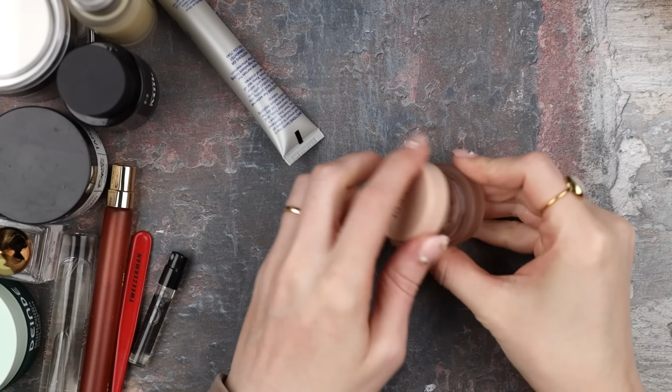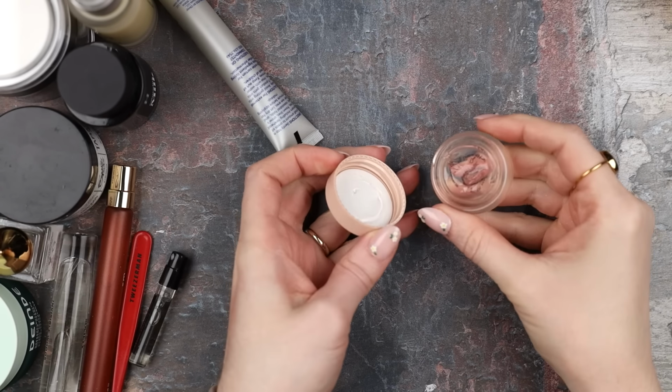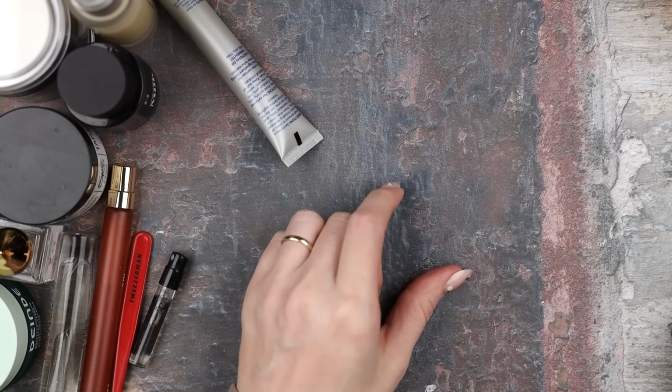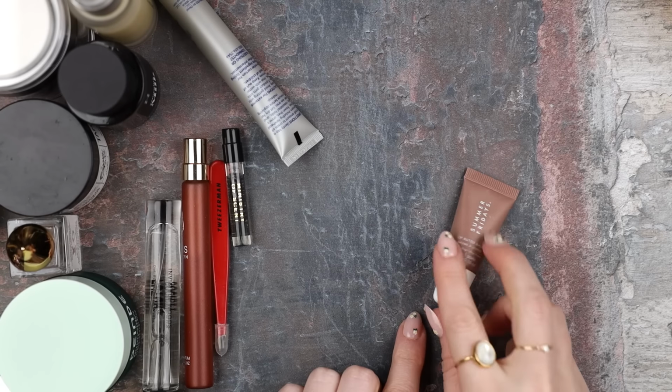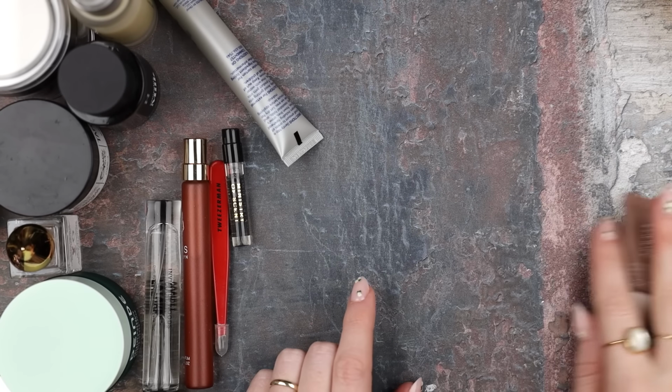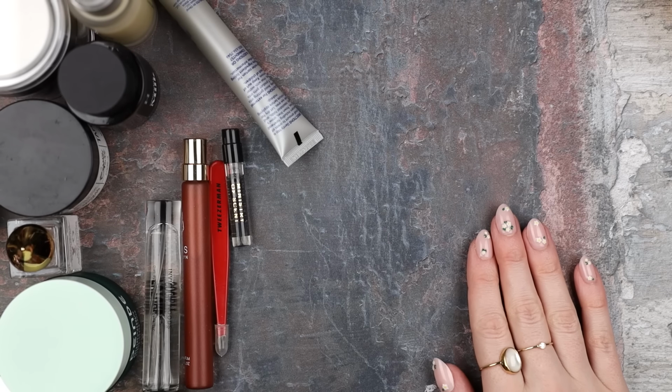The Gucci Gloss. This is a cool product that I continue to enjoy testing from time to time, but this doesn't need to be with my everyday makeup. Summer Fridays lip balm. This can also be put away with lip products. I have enough lip balms kicking around.